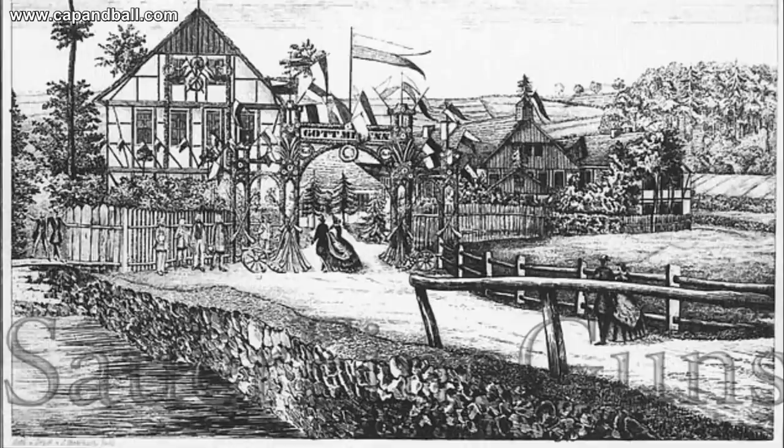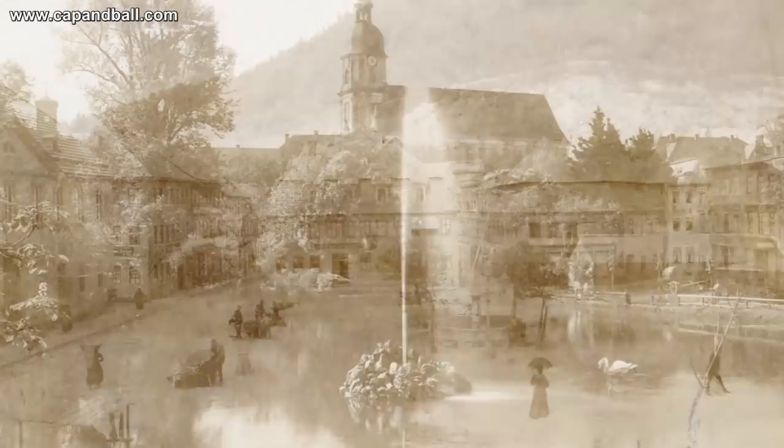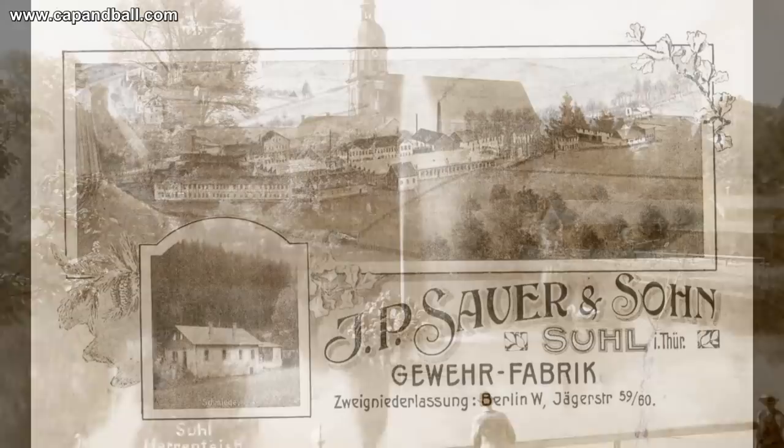Lorenz Sauer. The company remained a family business, but went through many partnerships and transformations until in 1873, Johann Paul Sauer and his sons Lorenz and Rudolf established the J.P. Sauer & Sohn Company, a brand that still exists today under the umbrella of Blaser Group.